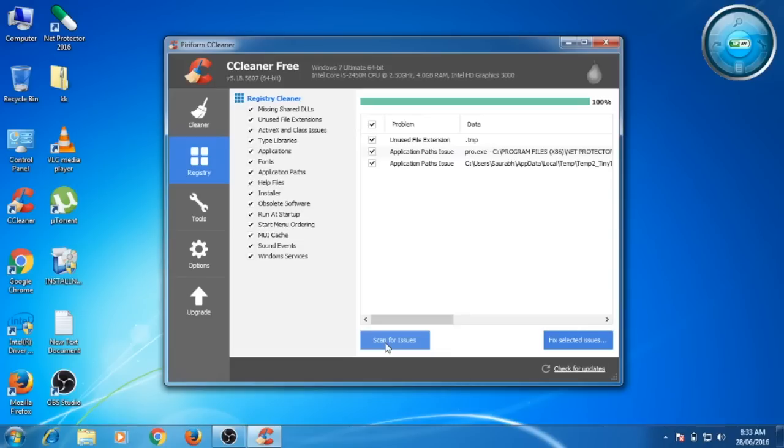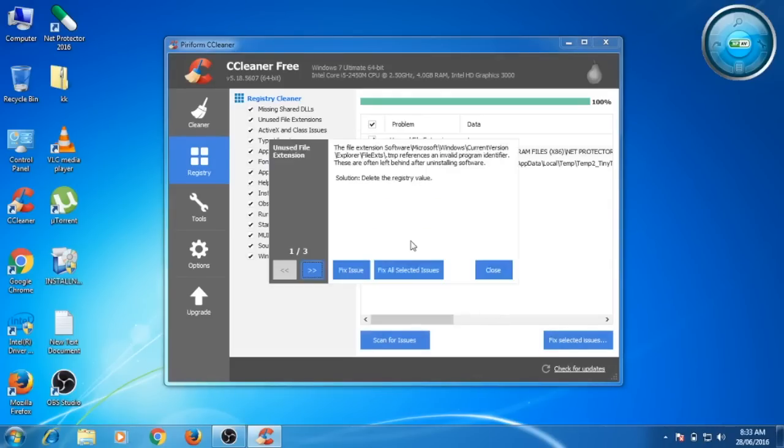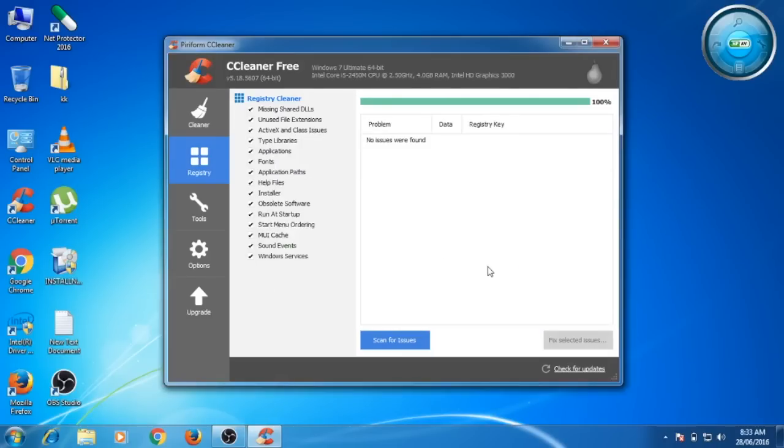Click on fix selected issues. If you want, you can create a backup or fix all selected issues, and once the issues are fixed, you can scan again to make sure. So basically, if your DNA is working fine, your computer is working fine. So whenever there is a problem, just go into the registry, scan for the issues and solve them. If you do it once a week, it is good practice.